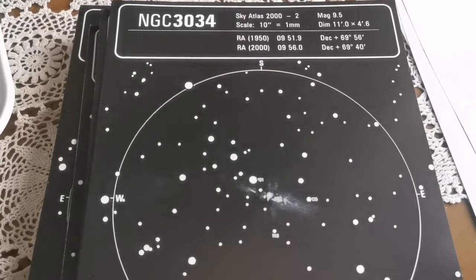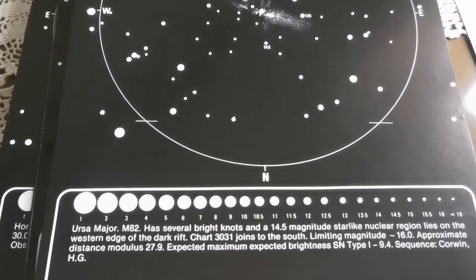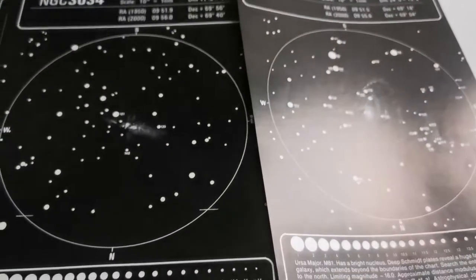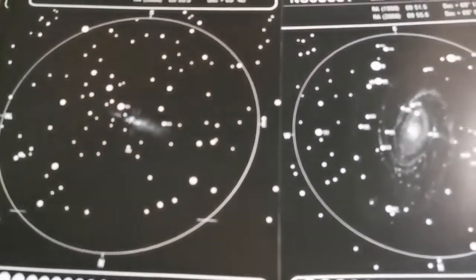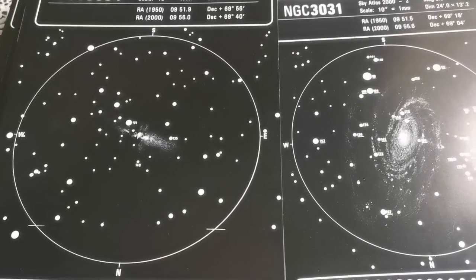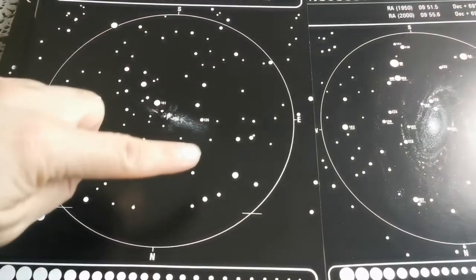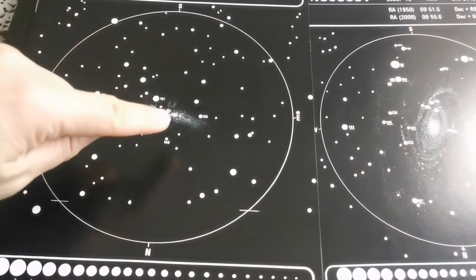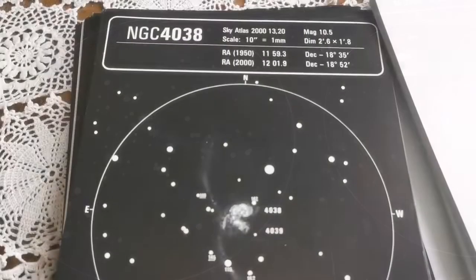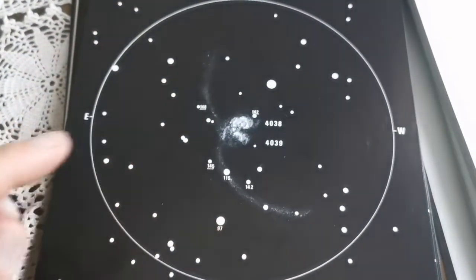And this is NGC 3034, also known as Cigar Galaxy. It has an active kind of nuclei. We know it as Messier 82, neighboring galaxy to Messier 81. So with these charts, you can actually find any guest star, new star that appears in this area where the galaxy is located. So you know all the foreground stars, and any other star than them is a supernova. NGC 4038 or Antennae Galaxy. Looks like an antenna of a kind of ant or insect.